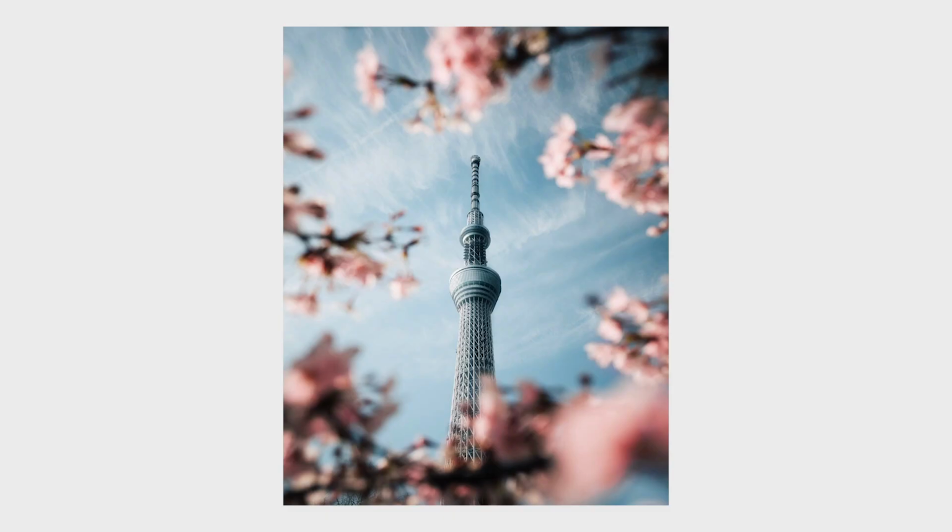We have another photo taken in Tokyo, Japan. Once again, more of these lovely pink, I believe, cherry blossom trees. We have a pink-blue contrast happening here between the out-of-focus subframing elements of the flowers and then the blue sky in the background. And then we have, I believe, what is the Tokyo Tower. The one and only Tokyo Tower, where dreams come to die. The tower is directly in the center. It's clearly the subject of the frame.